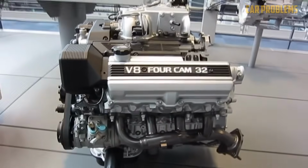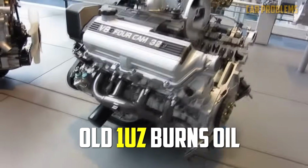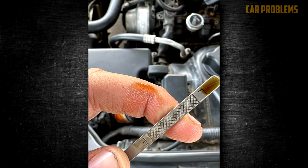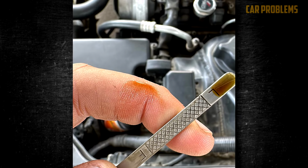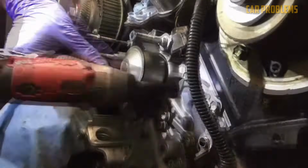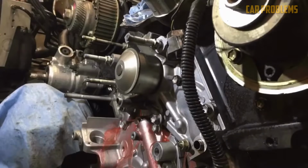The only other significant issue is oil consumption. Everybody knows that 1UZs with a lot of miles burn oil excessively. On this Toyota 4.0 V8 engine, worn piston rings frequently cause excessive oil consumption by allowing oil to seep into the combustion chamber and burn off. The thick, black or bluish smoke coming from the exhaust is the most recognizable symptom that this is happening.